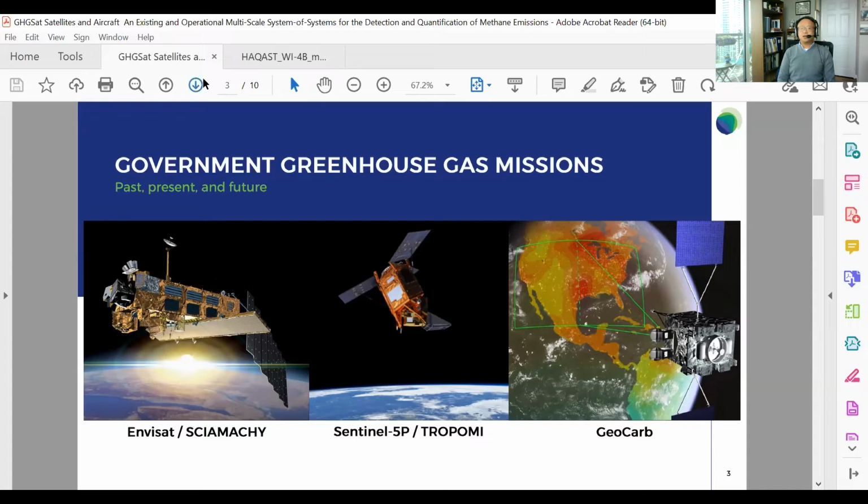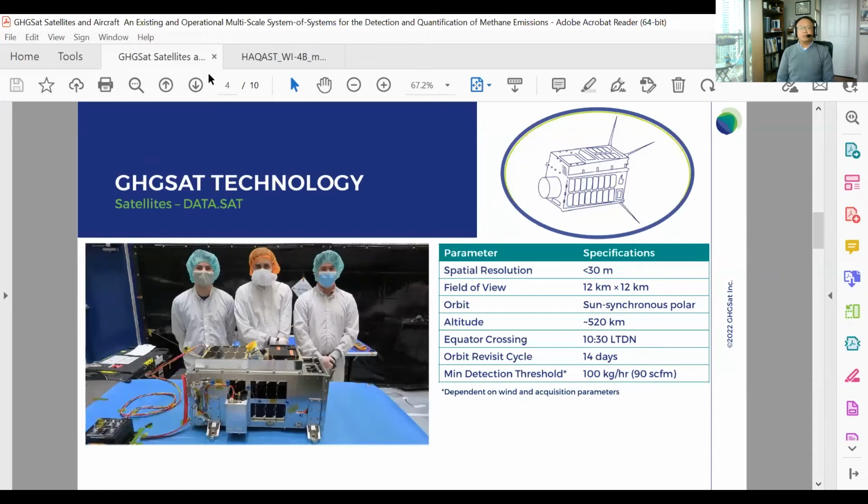So next slide, please. So a little bit about ourselves. Our satellites, we like to say, are kind of small and mighty. So that picture there is actually quite illustrative of what we're talking about. These are 15 kilogram microsatellites or nanosatellites, depending on your definition. And unlike something like TROPOMI, which is a lower resolution wide field imager, ours have a very narrow field of view, approximately 12 by 12 kilometers, but corresponding to that, a very high spatial resolution of less than 30 meters and a low detection threshold of 100 kilograms per hour. And as you see, this capability of almost being like a methane microscope, if you will, is entirely complementary to the government systems that I just described. So next slide, please.